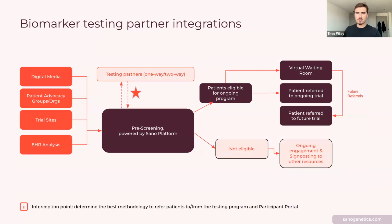So here's a quick overview, or flow diagram, of how one of our programs might look. We have a number of patient access channels on the front end that I showed you earlier, just a couple of examples that we might leverage for a specific disease, for instance. And then we have pre-screening, powered by the Sano platform. And then we have this additional arm, as you see here, bolted on for testing partners to be integrated into the methodology. Again, this isn't always a prerequisite for the programs that we work on, but it's something that we can absolutely do. And then patients flow through into two main categories, really, in this case, relevant or not relevant for the planned program. And then they'll, on an individual basis, receive a personalized journey, depending on which segments or cohorts they're attached to.